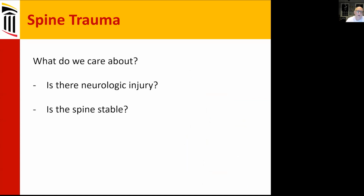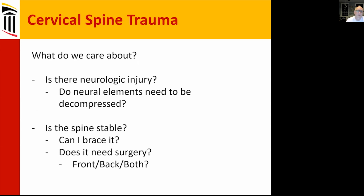And so generally in the trauma patients, is there a neurologic injury? Is the spine stable? That is from a surgical standpoint, right? It's from a neurosurgical viewpoint with carpenters. If there's something to fix, we should have a reason to fix it. And so do the neuroelements need to be decompressed, or has that injury already happened and it's not compressed? Is it stable? Can I brace it externally? Does it need surgery, front, back, or both? So these are all kind of quick questions.